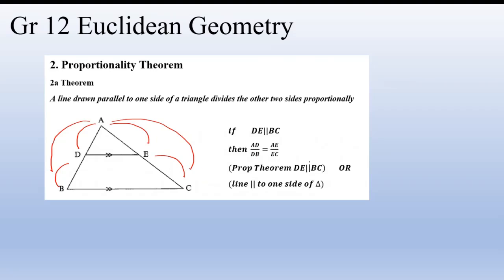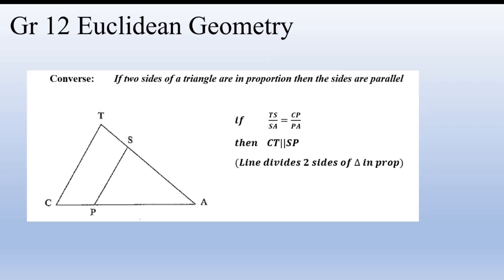Okay, this proportionality theorem has two reasons that you can use. Depending on which school you're at, your teacher might have taught you a different reason. I like using prop theorem, DE parallel to BC. You must have the parallel lines, non-negotiable. Or you could say line parallel to one side of triangle. Either one of those works. There is a converse theorem to this that says if you have two sides of a triangle that are in proportion, then the lines are parallel. And I haven't seen this used very often, but for those of you who want to remind yourself, it is the converse prop theorem. And the reason is line divides two sides of triangle in proportion.